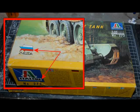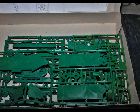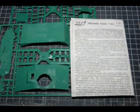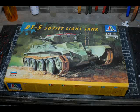The next thing that tells me this kit wasn't molded by Italeri is the soft green color of the part sprues. This color is typical of a number of Russian-made model kits, like this little T-60 tank. There's also a Zvezda name tag in the corner of one of the sprues, which tells me that the kit was molded in Russia and only boxed and marketed by Italeri.